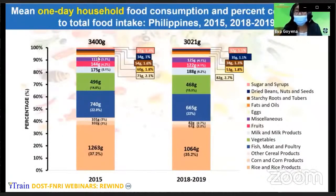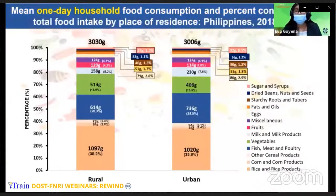Fats and oils, sugars and sweets in the top part of the stock bar have almost the same percentage contribution to the total food intake between 2015 and in the recent 2018 and 2019. Between rural and urban areas, the mean daily food intake did not differ at 3,030 grams and 3,006 grams in rural and urban areas respectively.